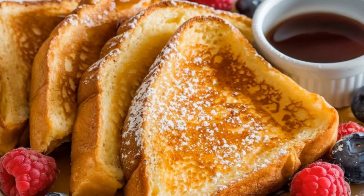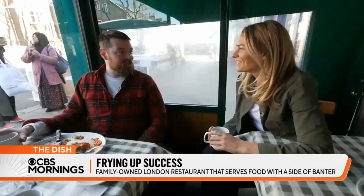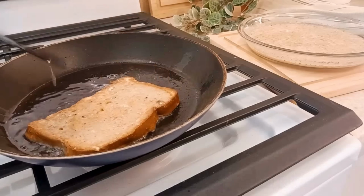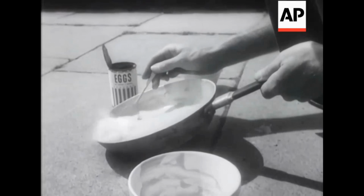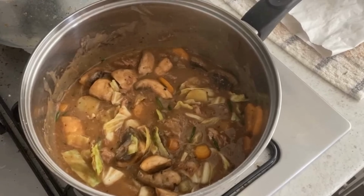Some served it sweet, dusted with sugar. Others served it savory, with bacon and beans. The meal used ingredients every kitchen had and required skills every cook possessed. Children learned to make eggy bread young, standing on stools to reach the stove. The smell of egg frying in butter filled the kitchen with promise, suggesting something good was happening even when cupboards held almost nothing else.